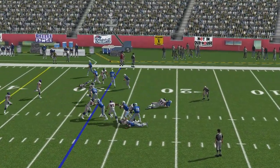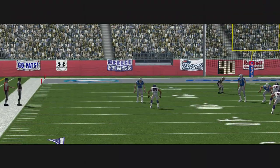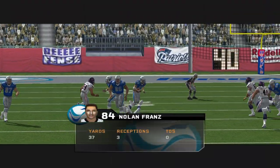The bus is on. Short pass completed to the wide receiver. This one will be spotted at the 28-yard line. He makes his fifth stop of the game on that play.